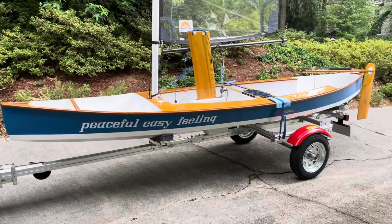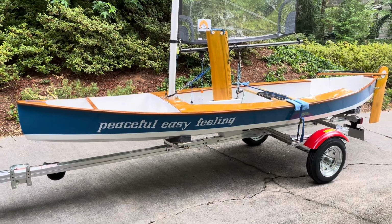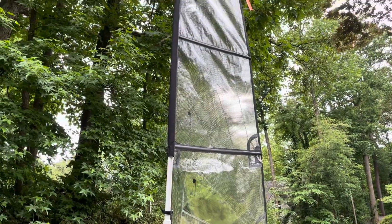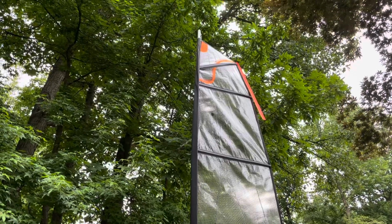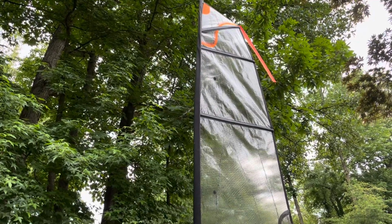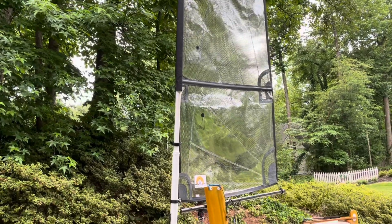I've got the boat rigged up here in the driveway. I wanted to be sure that everything worked out the way I thought it was going to work out, that I have all the lines that I need. You can see got a fairly nice rig here. I like the shape of the sail. Looks pretty good. Doesn't have much air in it right now, but it will. I like the fact that you can mostly see through it, which makes it a little bit safer when you're sailing around the lake.